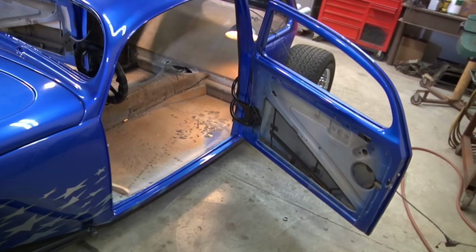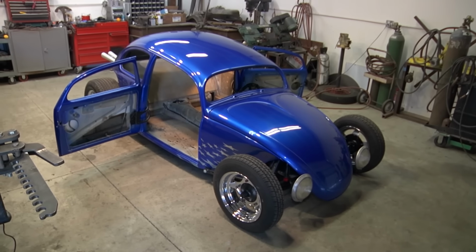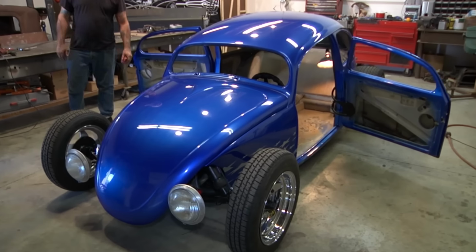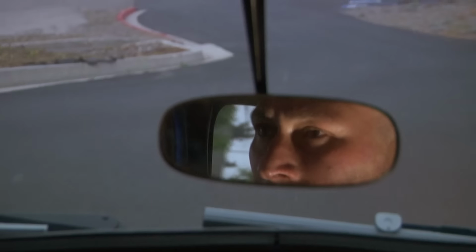I went suicide doors because I built a really radical VW once and I didn't do suicide doors. The first question out, why didn't you do suicide doors? So I figured, now nobody's got anything to say. What didn't I do? I haven't even driven this car. The measure of a car is how it drives, right? So I've really only started the engine up. I gotta take this thing out and spin it around and see how it behaves.